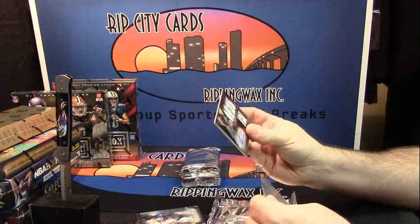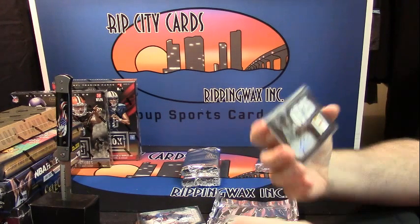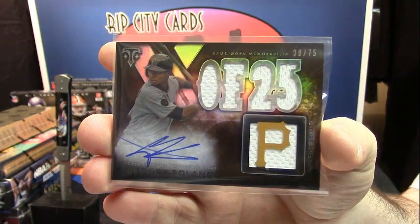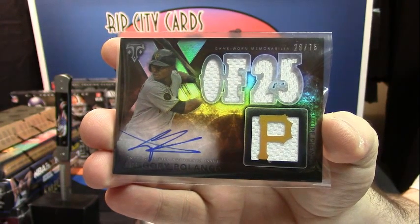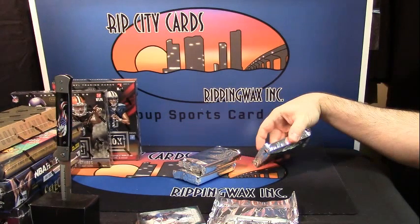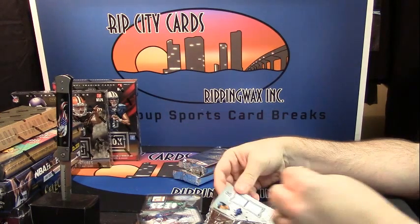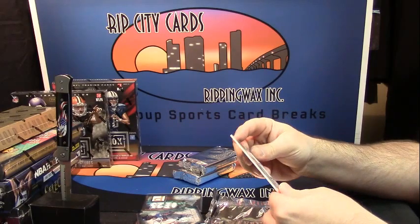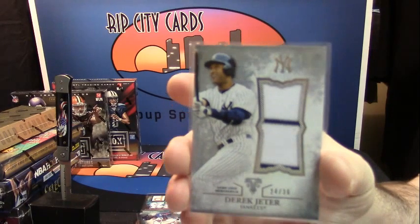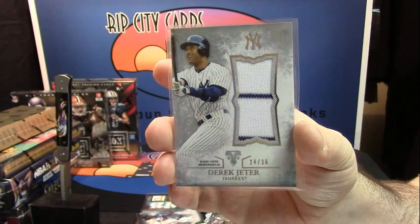It is number 28/75. It is a patch auto for Gregory Polanco of the Pirates. Not like crazy thick. Not like deck a book thick, I don't think. And 24/36, two color patch for the Jeter. Derek Jeter. Everybody loves Derek Jeter.